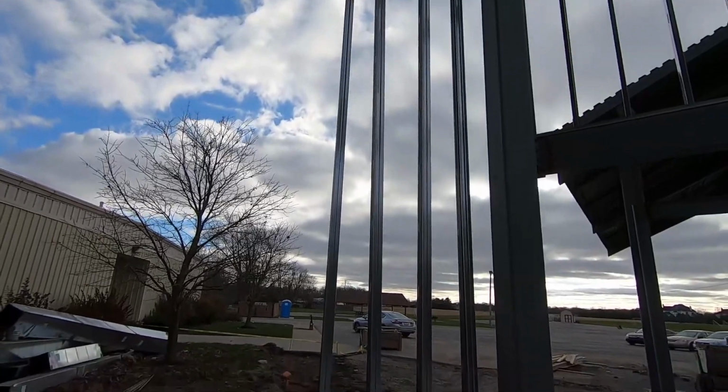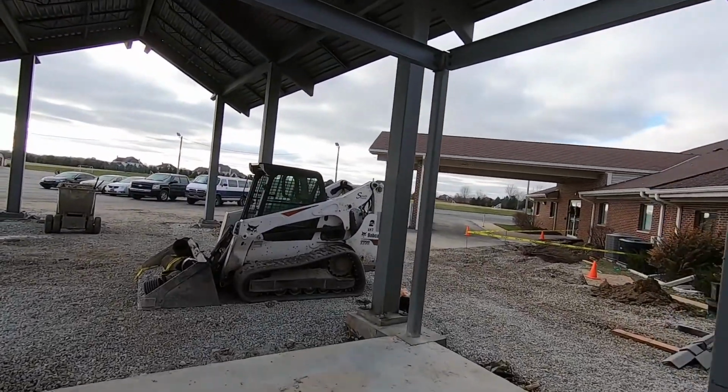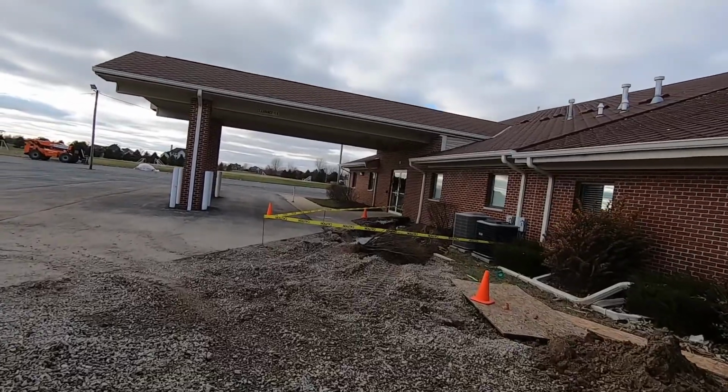I really like seeing some of these sidewalls going up. And more drainage back here.